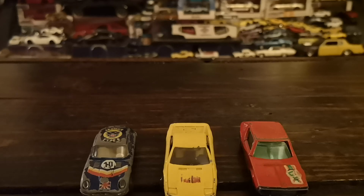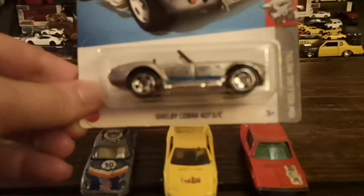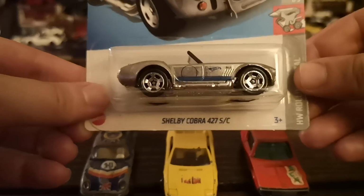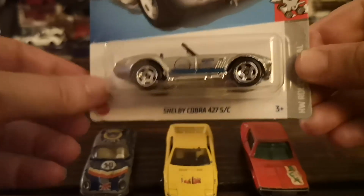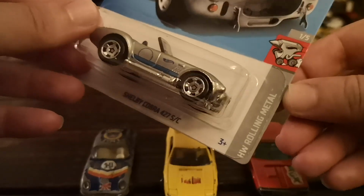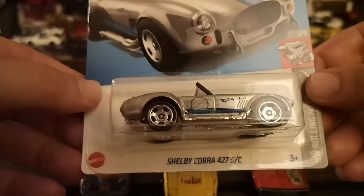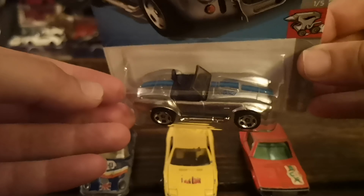First one is one that I wasn't crazy about and wouldn't have been sad not finding, but you know, it was there, so definitely wanted it. So it's basically your mainline Zamac Cobra 427 SC, the Shelby. Very, very cool with the raw metal blue detailing. The retro 5-slot wheels. Part of the new Hot Wheels Rolling Metal series, 1 of 5. Very nice casting. No front and rear tampos, but it's got the top deco.